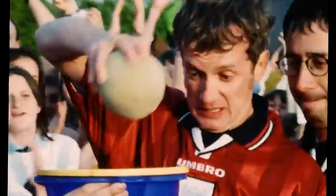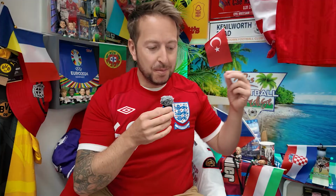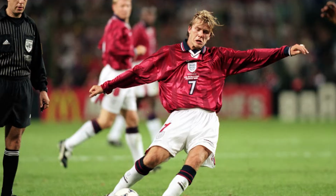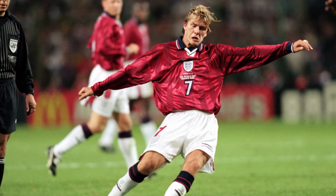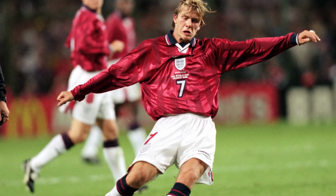Is it the home? That was voted the most popular. Is it the goalkeeper? That was the least popular. No, number 5, I'm going for the away kit for the 98 World Cup. That beautiful red one, probably most known for the game where Beckham scored that free kick versus Colombia.